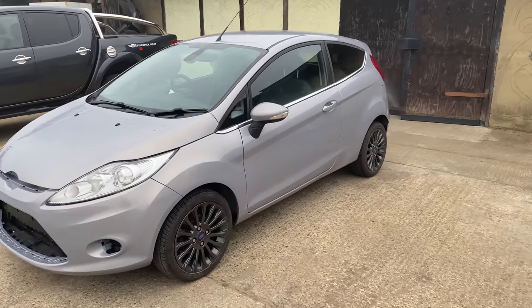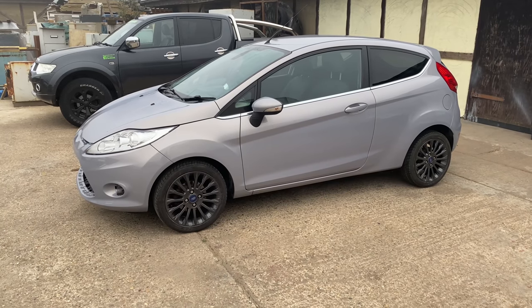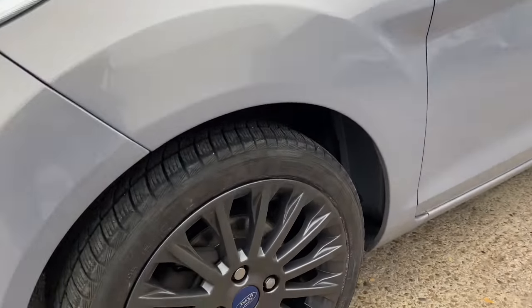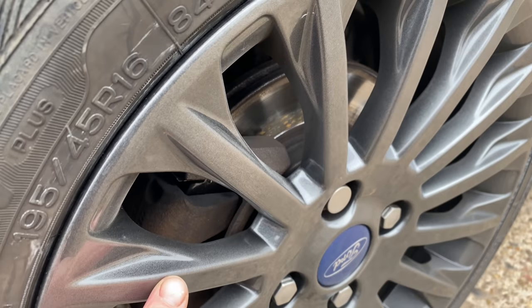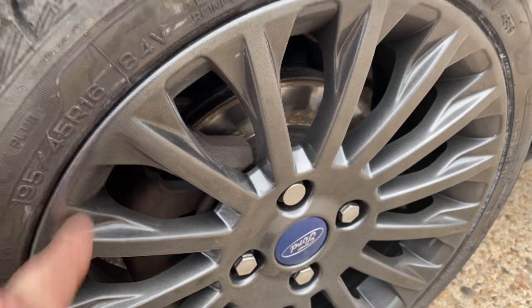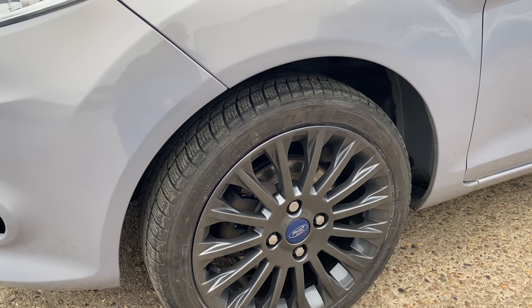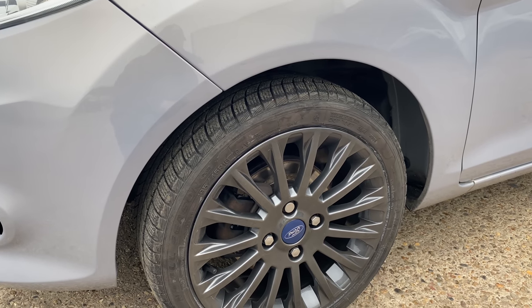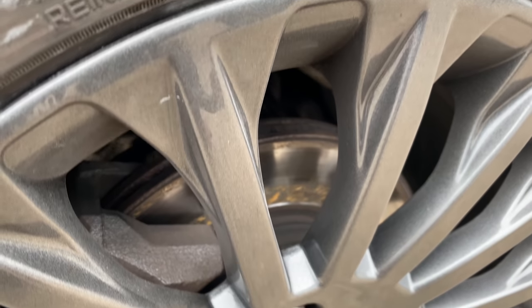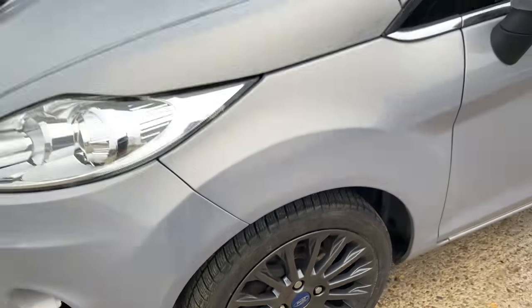So here we go. That's enough waffling. Them wheels look really cool. I do like them there. They look smart. And they've got like a little fleck to it, like a little, what do they call it? It's like a metallic. They've got like a metallic colour to them. Look pretty good now, yeah, look smart.